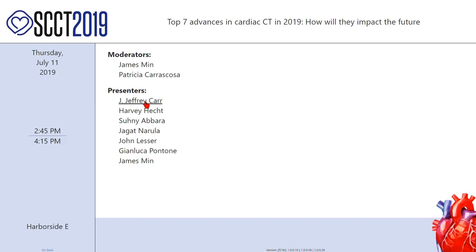Our first speaker, so we're talking about the top seven advances in cardiac CT in 2019. So after this session, I think we can all skip the rest of the conference. The newest technology will be presented to us by Dr. Jeff Carr, who's a past president of the Society of Cardiovascular CT, and this new technology is something called coronary artery calcium scoring in 2018 cholesterol guidelines. Jeff?